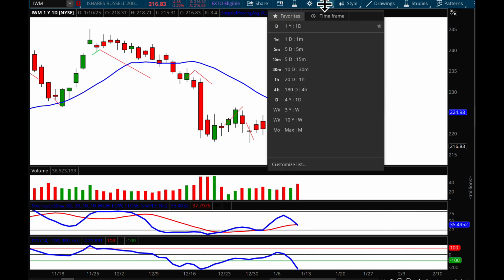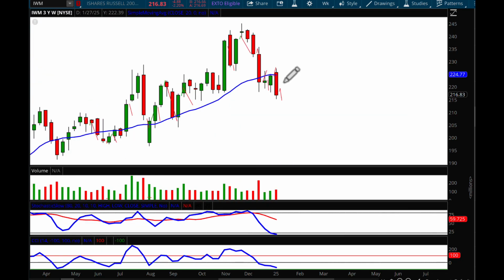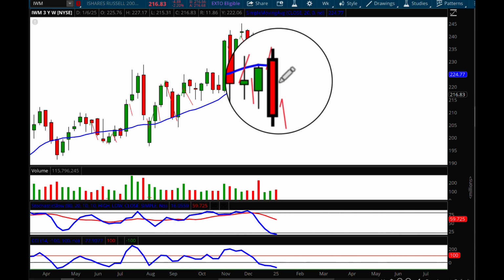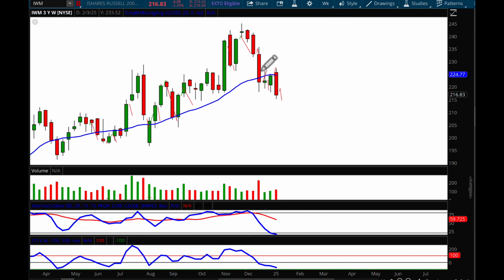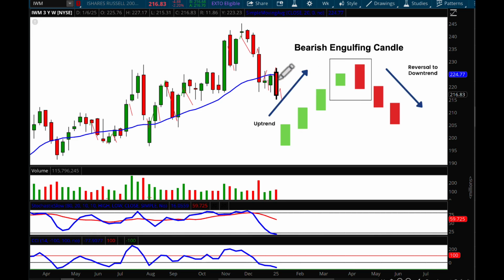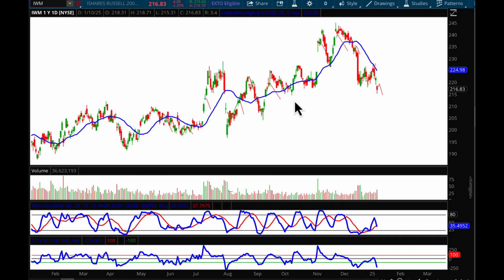Keep in mind that if you're looking at the weekly chart, there is a bearish engulfing candle now down below the 20-week moving average. That's extremely bearish. When you see a bearish engulfing at a resistance point, which is, again, acting as that moving average, you're most likely going to see some selling pressure coming in to the market. So that's IWM. Then I'm going to back out and I want to show you some of the moving averages and how they're trending lower as well.